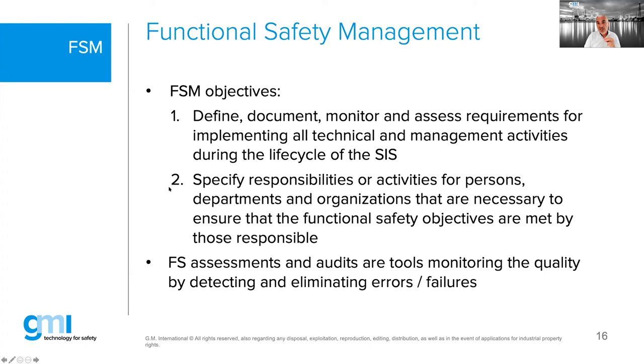The second bullet objective for functional safety management are two items. We need to specify who is responsible for what activities on a personal level, on a department level, and on an organization level. That needs to be specified, which are necessary to ensure that the functional safety objectives of that activity by that, let's say, person, department, or third-party organization have been met by those who were responsible for that. And the second bullet, as I just already mentioned, assessments and independency. It's the measurement to answer if the quality has been reached, yes or no.